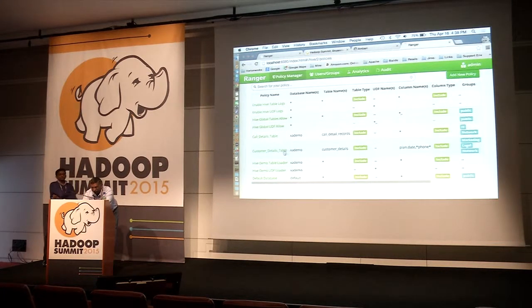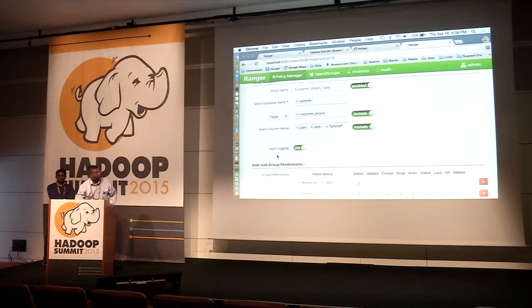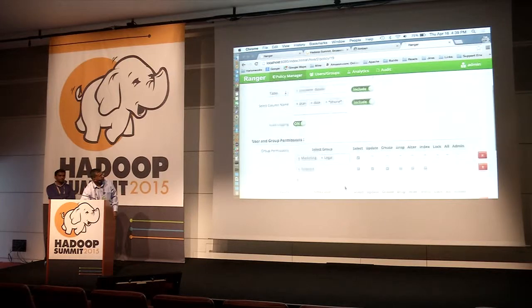So let me pick one of the existing policies and edit it. One of the goals of Ranger is to make sure that as you're setting up the policies for all the components, we want to have the same user experience, the same layout, the same way you're going to configure the users, permissions, and everything. So this is a typical layout for almost all the components. It has three main parts: the resources, the permissions, and the users and groups.